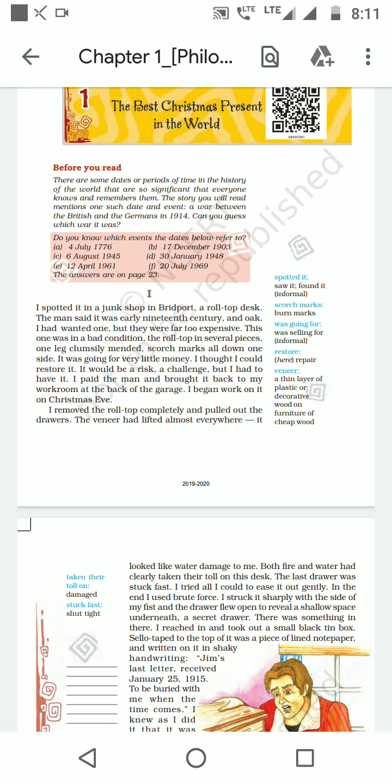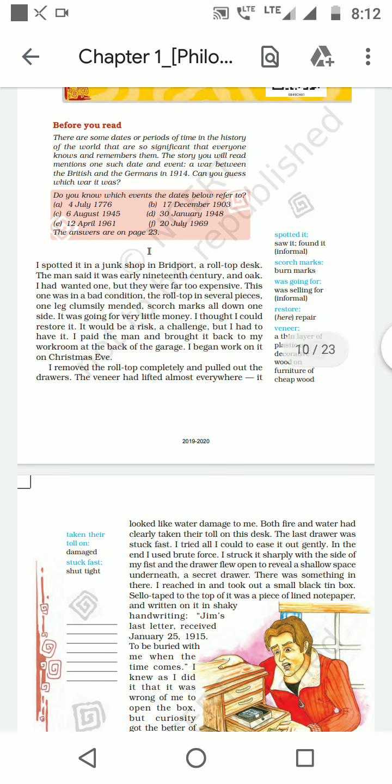I spotted it in a junk shop in Bridport. A roll-top desk, the man said. It was early 19th century and oak. So this particular roll-top desk had been from the 19th century and it was made up of oak. And my author is at a junk shop at Bridport.